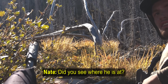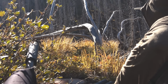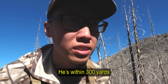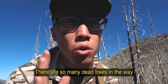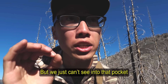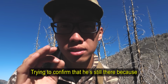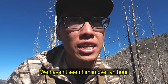Do you see where he's at? He's within 300 yards. And we're on the knob that we want to shoot from, but there are so many dead trees in the way. We can see the general location of where we last saw him bedded, but we just can't see into that pocket. So we're kind of just maneuvering around, trying to confirm that he's still there, because for all we know, he could have got up and walked. We haven't seen him in over an hour.